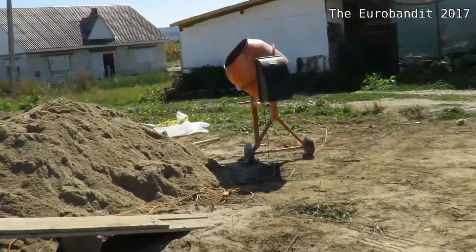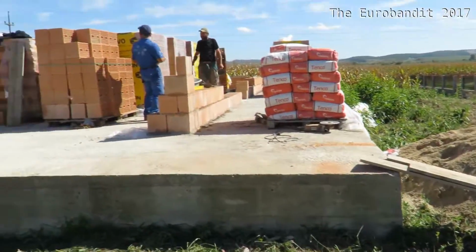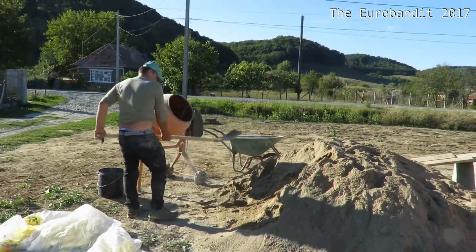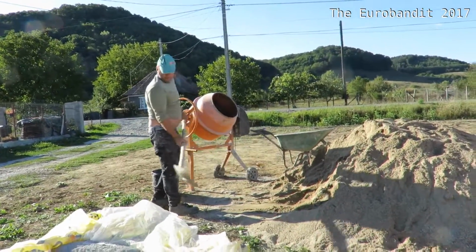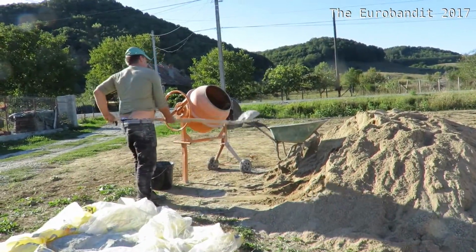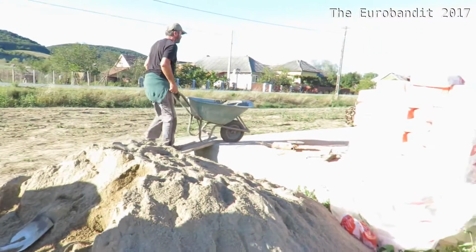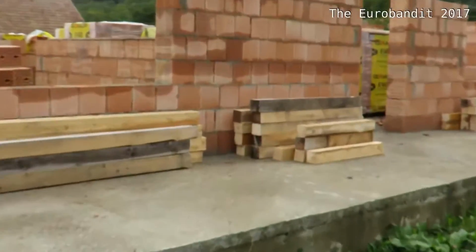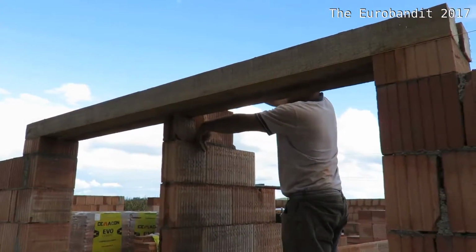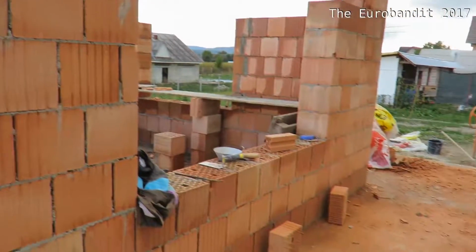We got a cement mixer, some sand, the cement, and the team. The cement's getting mixed. And it's now getting carried on the foundation. These are the lintels I've recently purchased. These are the lintels for the entrance. And quite a lot of brick dust.